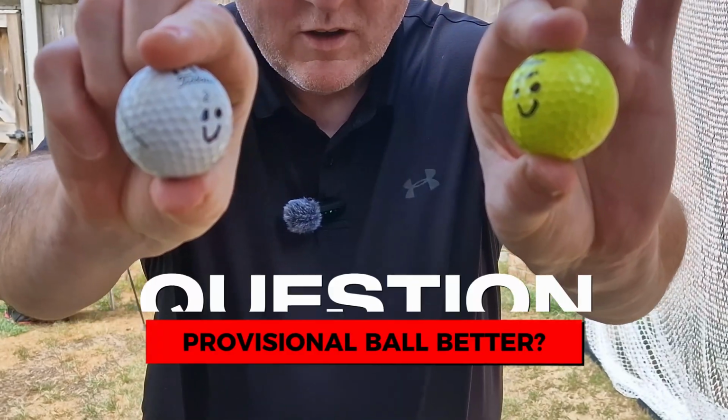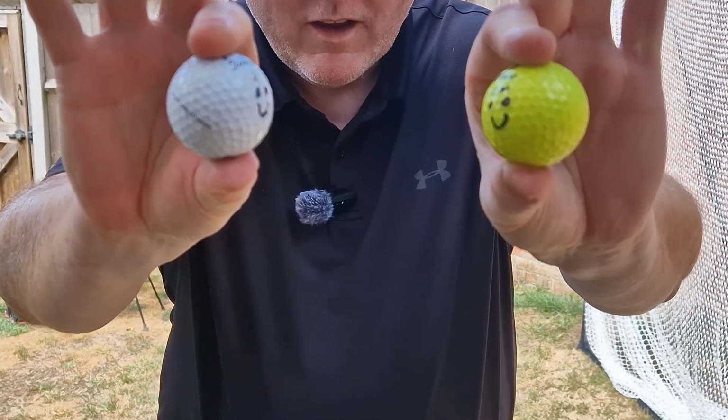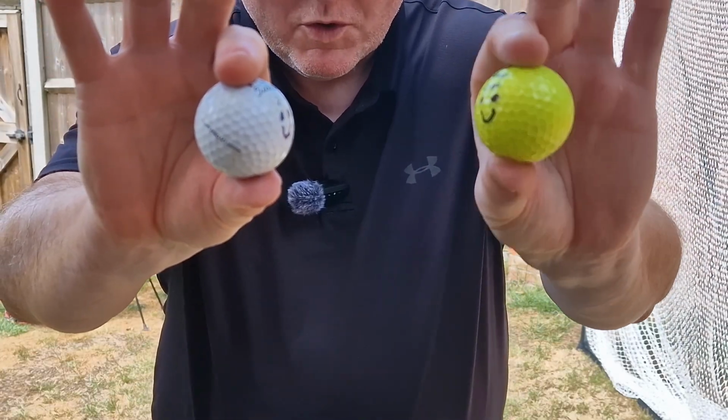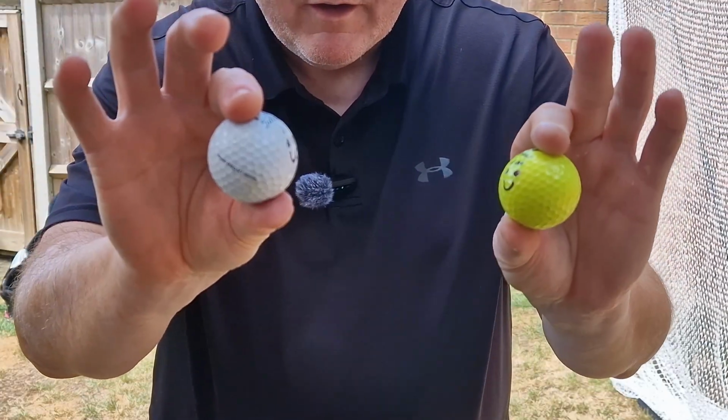Can you see the difference between these two balls? Apart from one's yellow, one's white. I'll let you into a secret. This is my provisional ball, and it always flies better than this one.